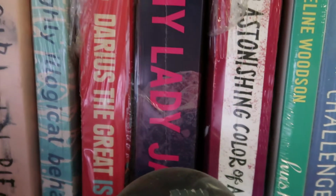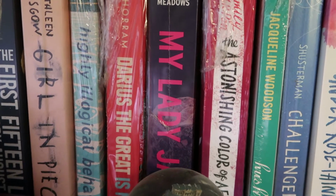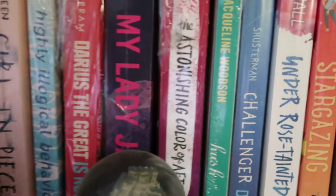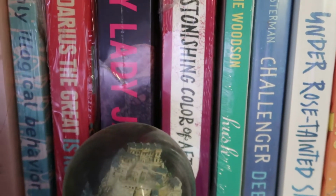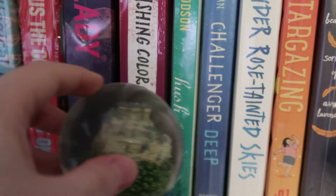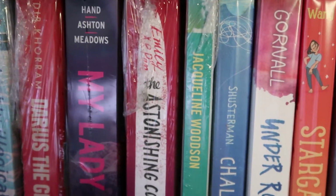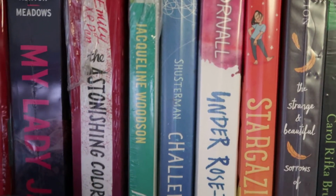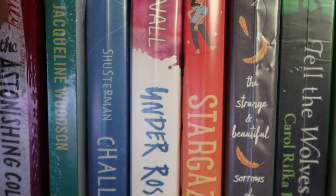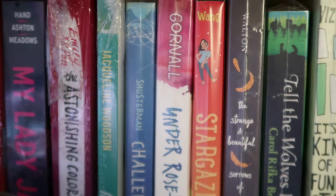So we get Highly Illogical Behavior by John Corey Whaley. We have Darius the Great Is Not Okay by Adib Khorram. We have My Lady Jane by Cynthia Hand and other people. We have The Astonishing Color of After by Emily X. R. Pan. We have Hush by Jacqueline Woodson.